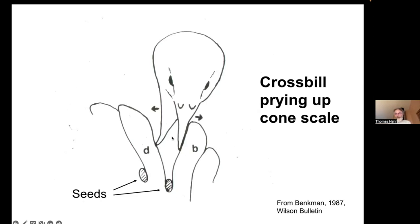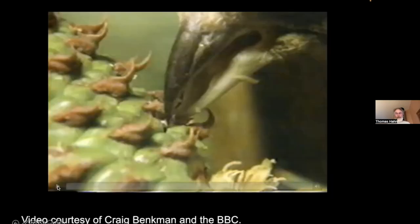And then it moves the jaw laterally like that and turns its head, with the result that it pries up the scale and then it can get access to the seed. If the seed's loose, it can get it with its tongue and pull it back out. If it's not, it'll reach all the way down in there and hook it out with the beak. And here's a little video courtesy of Craig Benkman that you can watch. You can just see this process going on as this bird opens a lodgepole pine cone.